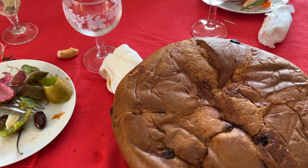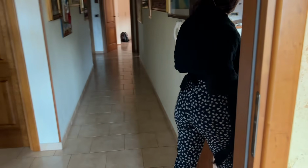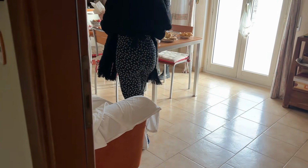And this is my parents' house. It's really huge and beautiful. And let me know if you want to see all the details in a house tour.